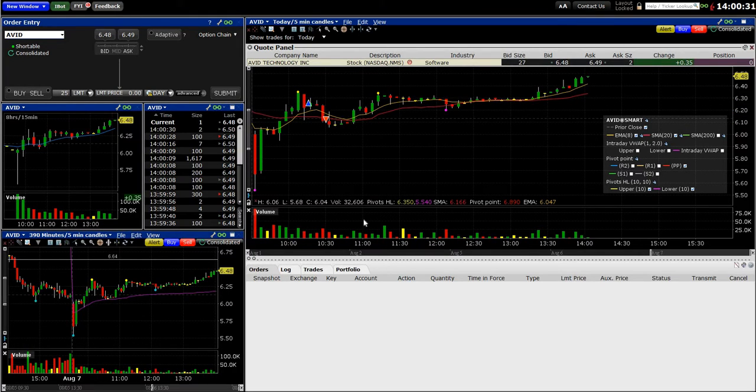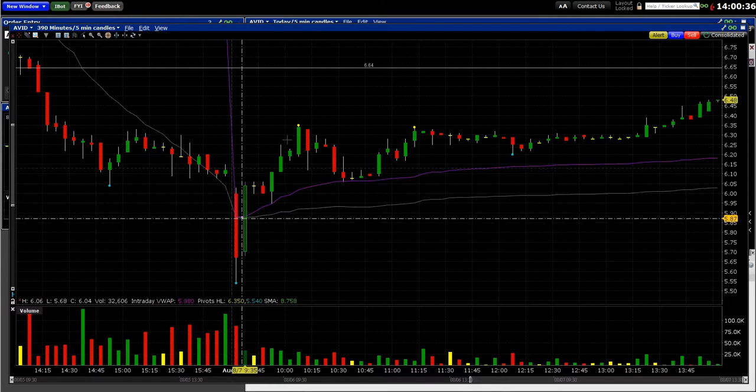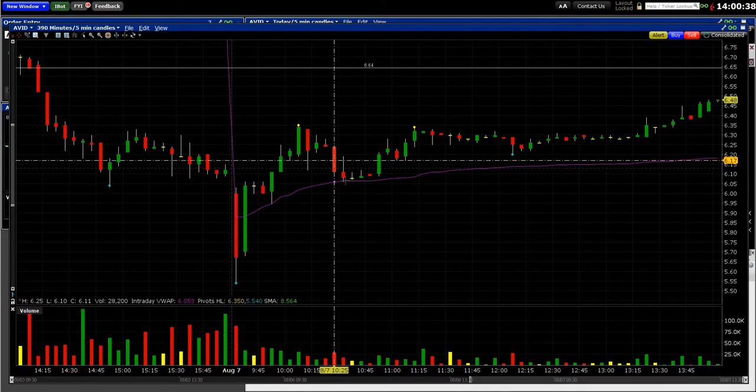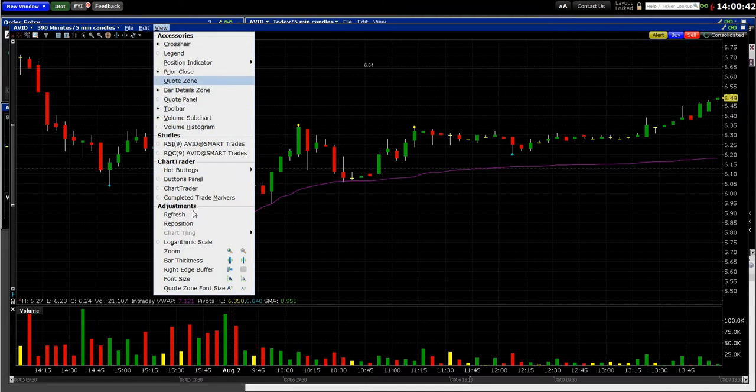Now I'm going to open up this chart. This is also another 5-minute chart that I use. You can see here it was above VWAP, and I got in. I don't have my markers on here, so let me put those in there.